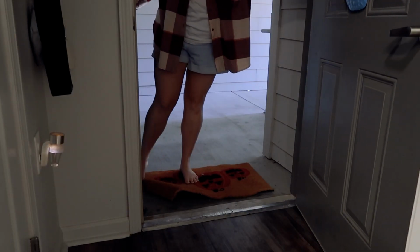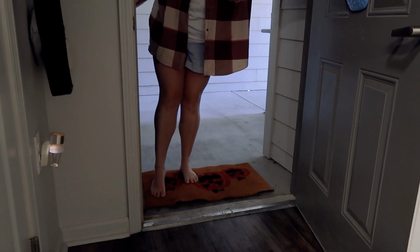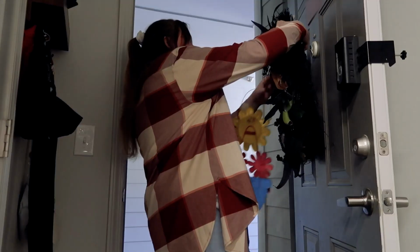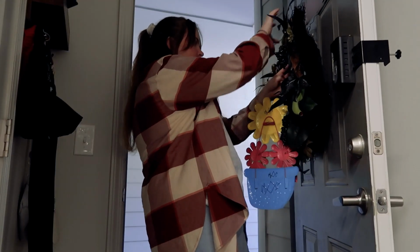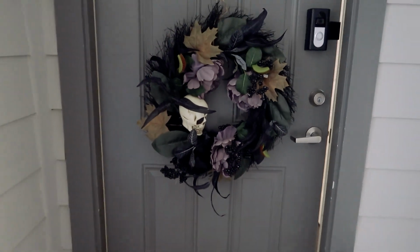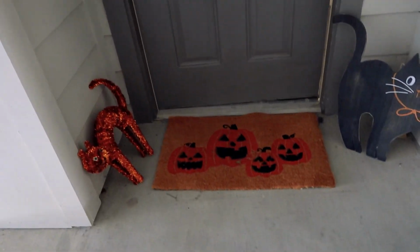Now, another changing of the guards moment, replacing our outside doormat with this Halloween themed doormat. It was a little bit rumpled, but it should lay flat over time. And changing out our spring door hanger to this Halloween door hanger that we got, I think 1 or 2 years ago. It always makes me laugh because the inside of the apartment is very cozy fall themed, but the outside has a lot more of a Halloween decoration kind of vibe with the cats and the skeleton Venus flytrap wreath, but I still love the way that it looks.